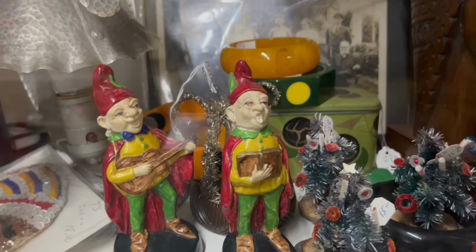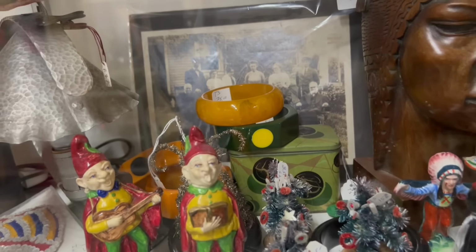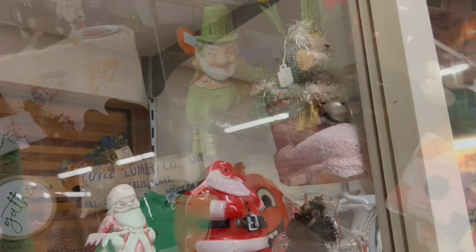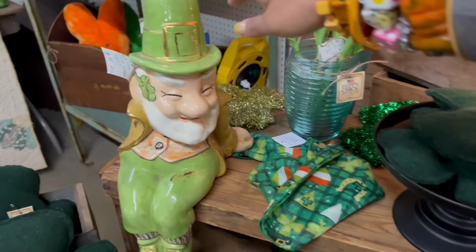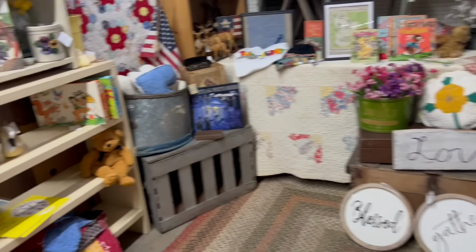I love the bangles. They added that green one with the dot. That's at 125, that's straight Bakelite. I also can't help but notice this weird little elf with googly eyes. Oh my gosh, and look at the pixie on the boot. That is so cute. Wow, look at this guy sitting here. He's quite spectacular, isn't he? This booth is ready for spring. Oh my gosh, those are so cute, even though they're new.